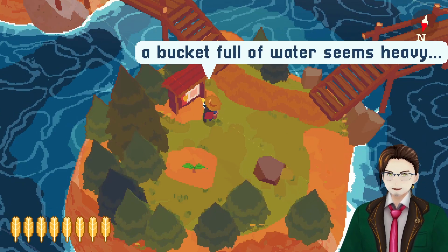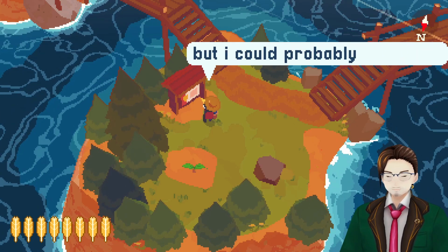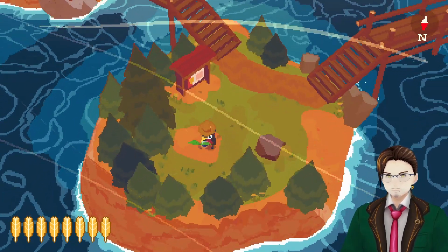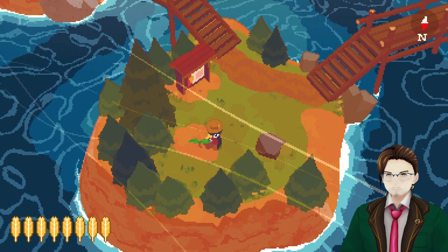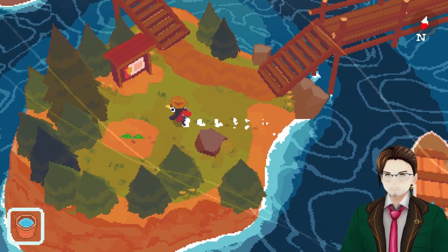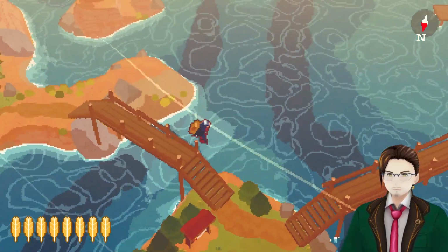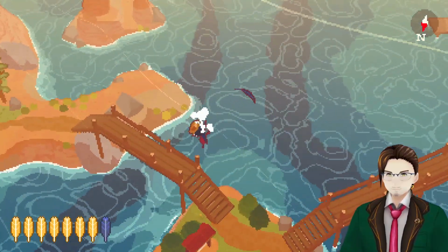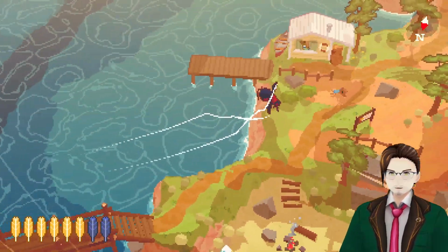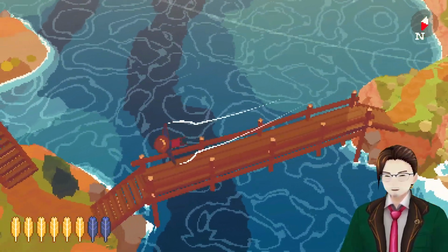A bucket full of water seems heavy. I think I could climb, fly or climb carrying a bucket full of water. Probably still glide. I'm gonna, oh, okay. Can fly. All right, so that's the purpose of that. Now I can activate those flowers.